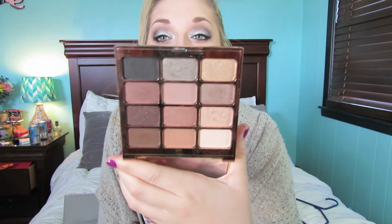One of them I bought at IMATS. I'll just start with the one I bought at IMATS back in January. This is the Stila Eyes Are the Window to the Soul palette, and I just filmed a makeup tutorial, kind of prom-y, with this palette. This is seriously so great.